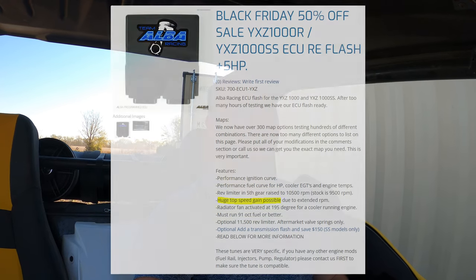lot faster. Now we'll know exactly how much faster and if it was all bottom end power or top end power. We'll see, because we'll have the 0 to 30, the 30 to 60, the 60 to 90. Yeah, this thing runs at 100 miles an hour. It's supposed to. And with the ECU flash, oh, that's the fourth part of the ALBA kit.